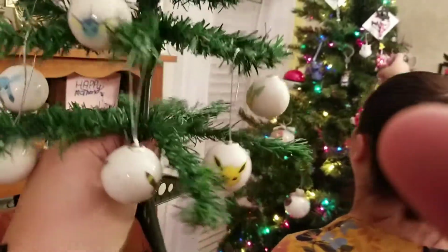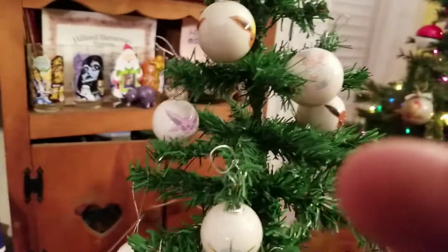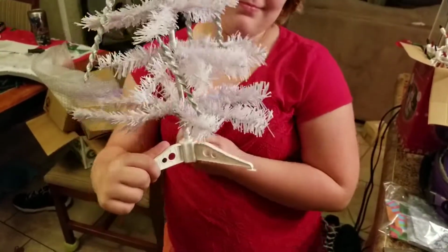So here are the Eevee evolutions that Jordan put on his tree that goes in his room. There's also a Pikachu. Pretty neat. There's a Pikachu somewhere in here. Oh, it's right there. This is the Pokemon tree. Allie's tree for her room is icicles. And it's white.